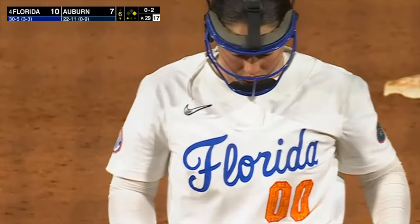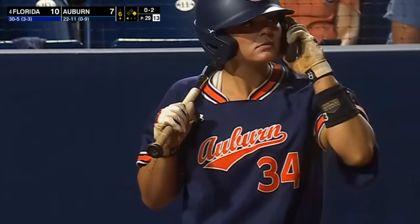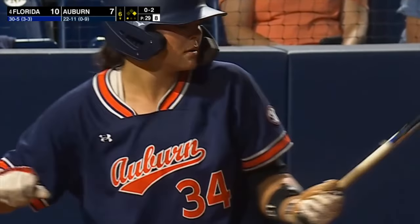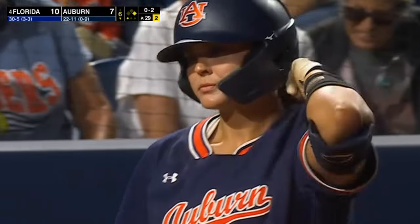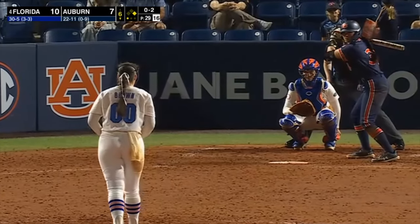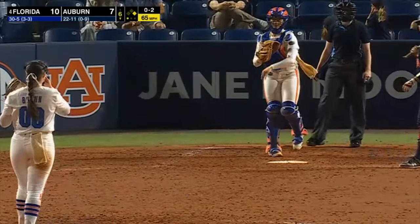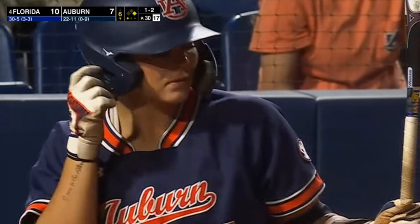And I think that's something that she's definitely struggled with is pitch selection. I mean, you see her swing at that ball up in the zone, and it comes back with the ball right in the middle. So I think she definitely needs to make an adjustment on that, just being able to find her strike zone and what she's best at. And I think that's what she's trying to do. One and two, the count now to Leck.